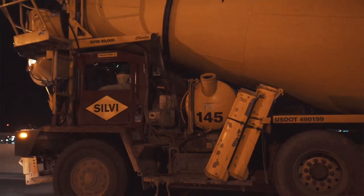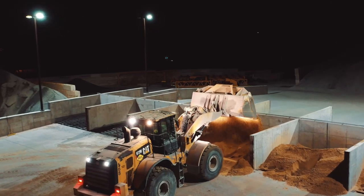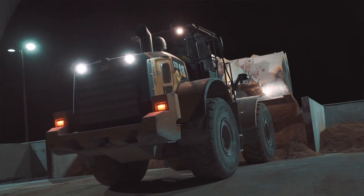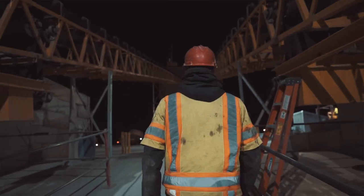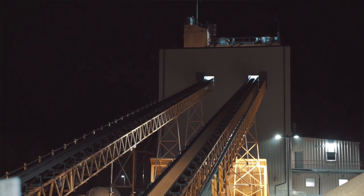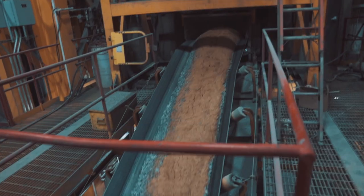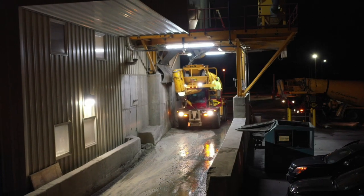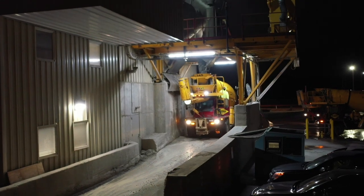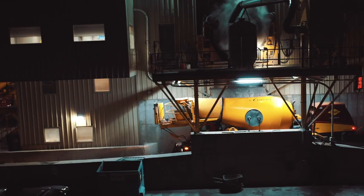So this mix has two aggregates, a fine aggregate and a coarse aggregate. So it's concrete sand and 57 stone. We have our loader feed our tunnel bins that feed into the concrete plant. And the aggregate scale is fed by gravity by those two aggregates, and then simultaneously we have our cement scale being fed by gravity silos with slag and cement, and then the water is pumped into another scale, and once all those scales hit their targets, they combine into the central mixer, which mixes the mix, and then we tilt that and load the truck.